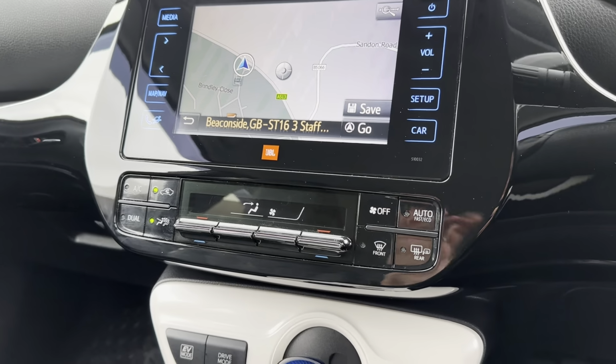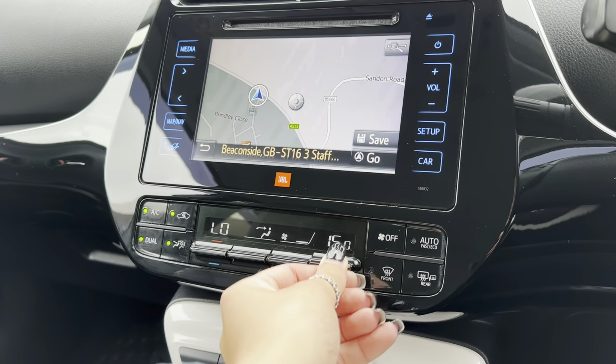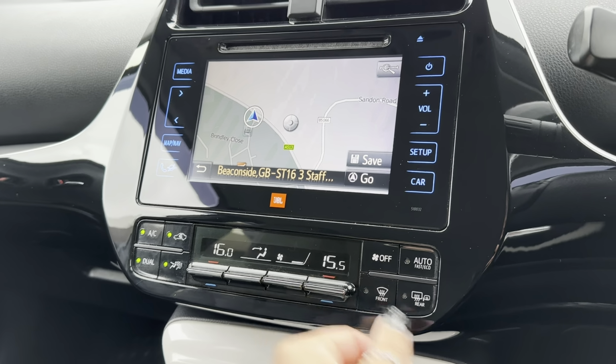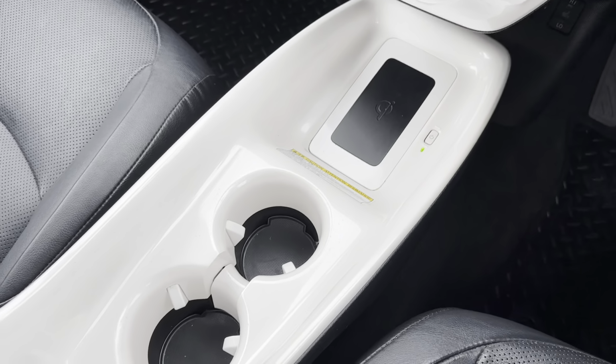Just below your main infotainment display, you have also got your dual climate control. Now the great thing about dual climate is that you can adjust one side of the vehicle without affecting the other side, so it's completely tailored to both driver and front passenger. You've also got the additional bonus of front heated seats with 2 different heat settings. This is great for them cold winter mornings for both driver and front passenger.